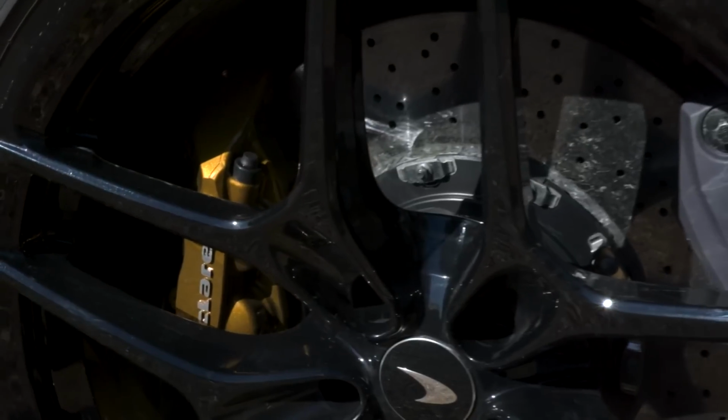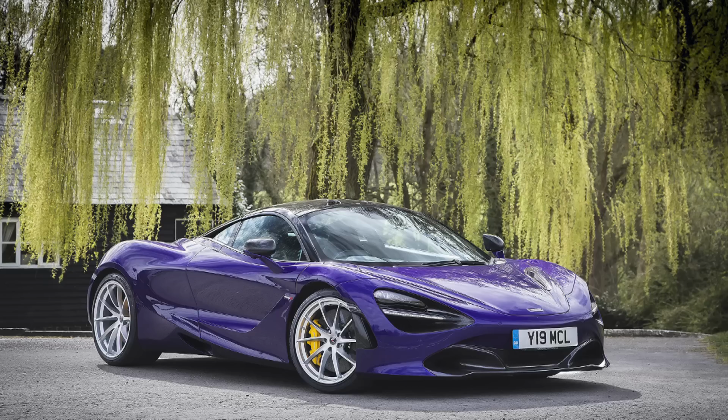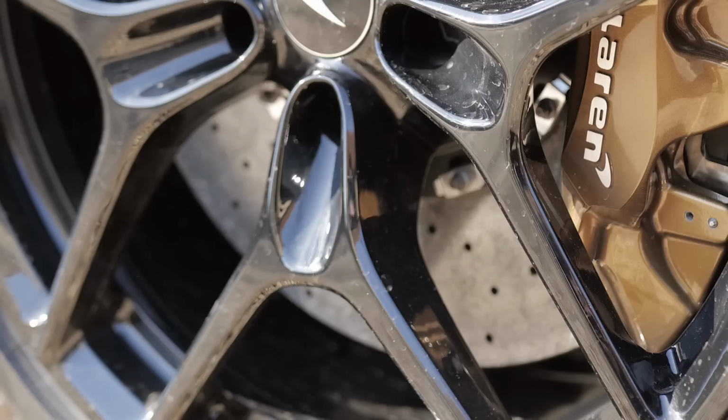There are no issues with the brakes though. Like its predecessor and true to its track heritage, the 750S comes as standard with carbon ceramic brake discs that require quite a prod to function from cold.